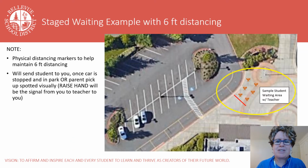Here's a close-up of an example of physical distancing. So there are these little eagles. It's almost a campus of measles now, with these little red dots all over, but there are these eagles that help students know where to stand while waiting. And so just wanted to share that with you.